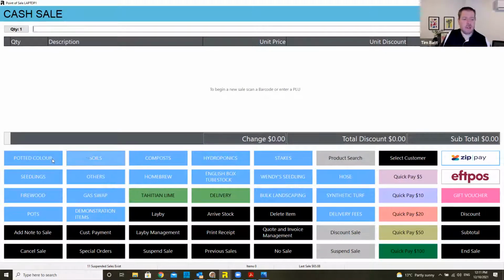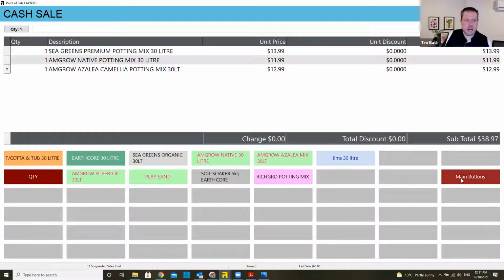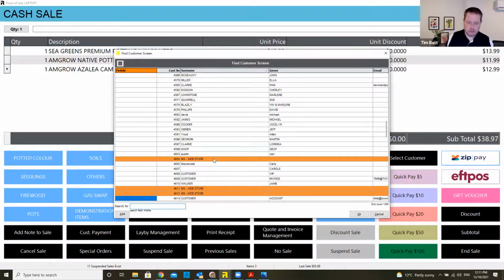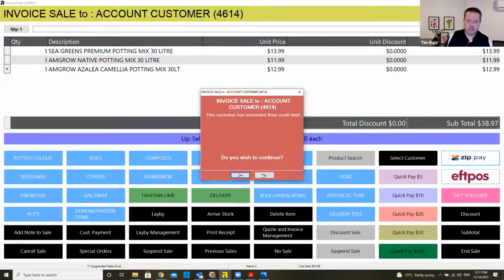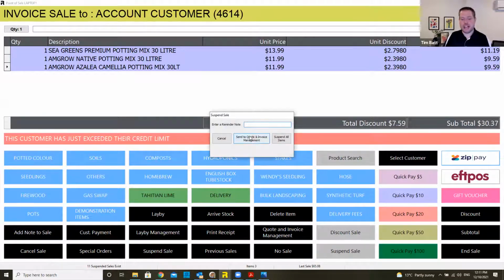Yeah, you're spot on. So if I had these products on my transaction here, and they turned around and said, "Hey, actually, I don't want to buy them today. Can you send me a quote?" I could simply select my customer. So I'll choose my account customer again. From there, I can suspend that sale, and it gives me the option to send it to quote and invoice management. That will then take this and populate it into that quote and invoice management screen we were in before.